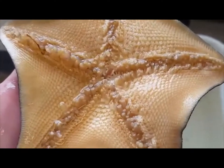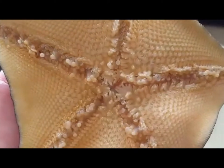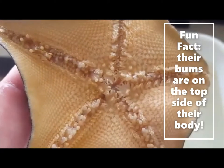This is the underside of a bat star, with all of its tube feet still moving around. The middle is where its mouth is located.